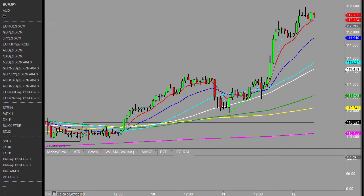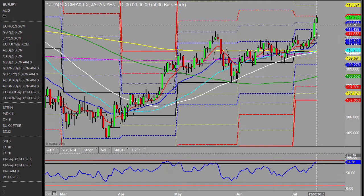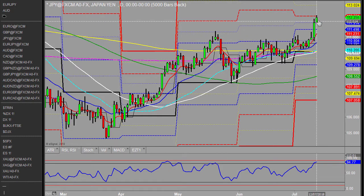Dollar yen finally got the shove yesterday that took it beyond its prior highs there. So we finally got some real clarity. It looked very unclear yesterday morning with a shooting star, whether it was going to pitch down again, but there was a good solid move yesterday and a follow through this morning. So that's tracking well on its way.